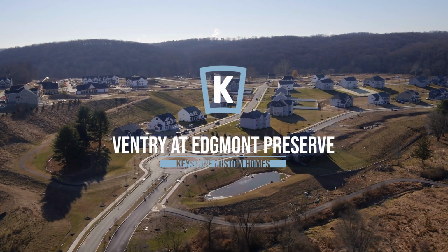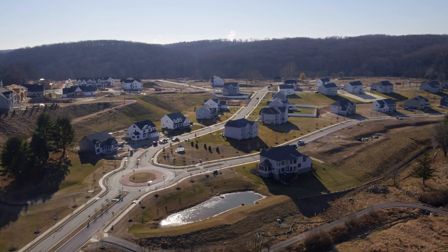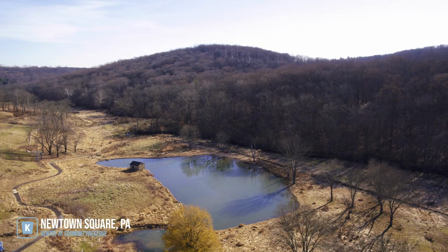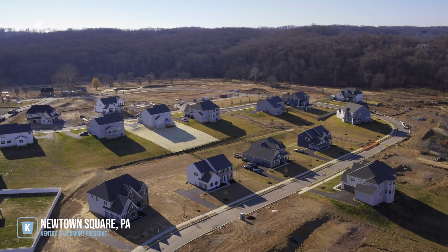What a great community Ventry at Edgmont Preserve is. We are located in Newtown Square. We're completely surrounded by Ridley Creek State Park, which gives folks a really nice backdrop to their homes and the community. You can get to Philadelphia really easy from here. You can get to transportation, light rail in Media, Pennsylvania. You can get to King of Prussia.